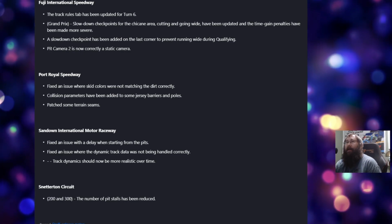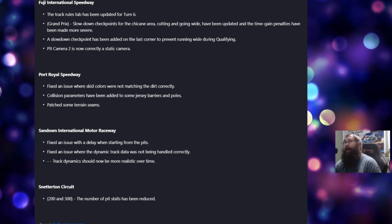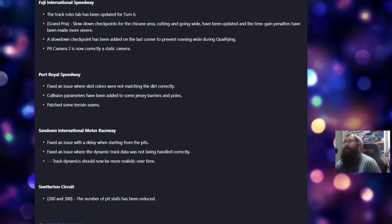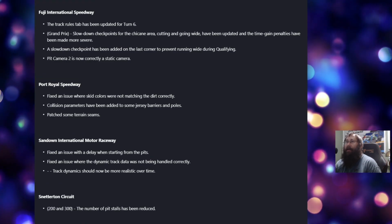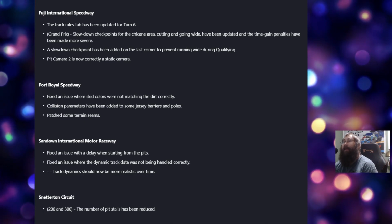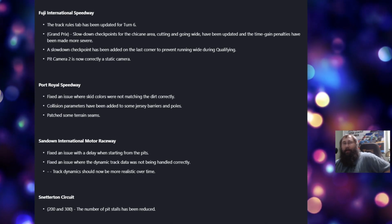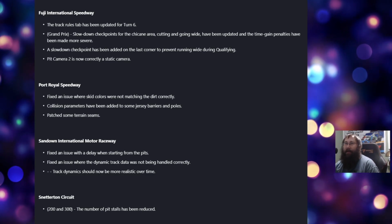Fuji. The track rules tab has been updated for turn 6. For the Grand Prix version, slowdown checkpoints for the chicane area, cutting and going wide, have been updated, and the time gain penalties have been made more severe. A slowdown checkpoint has been added on the last corner to prevent running wide during qualifying. Pit camera 2 is now correctly a static camera. Which I like. I use that pit lane 2 camera all the time for all kinds of different things.